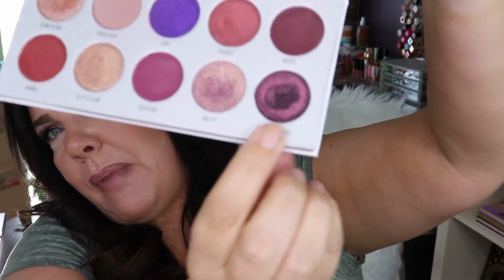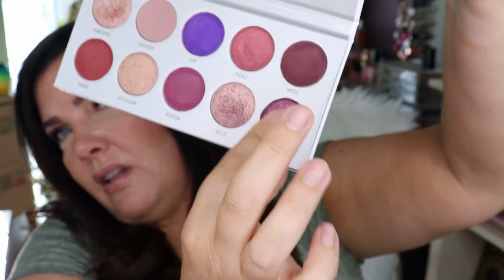Then Desi chose a sparkly brown color. This is kind of a sparkly brown with a plum base. This is from the Bling Boss palette, this one right here. It's in the Jaclyn Hill Morphe collab, the Vault.